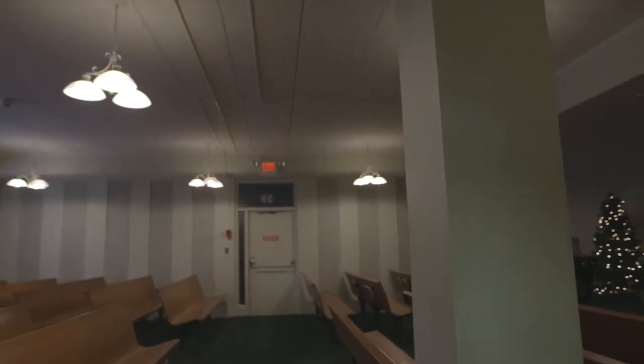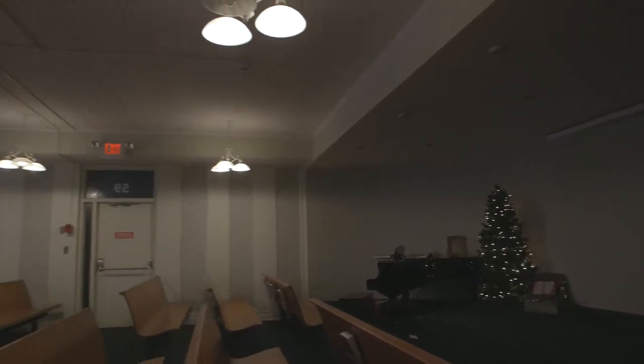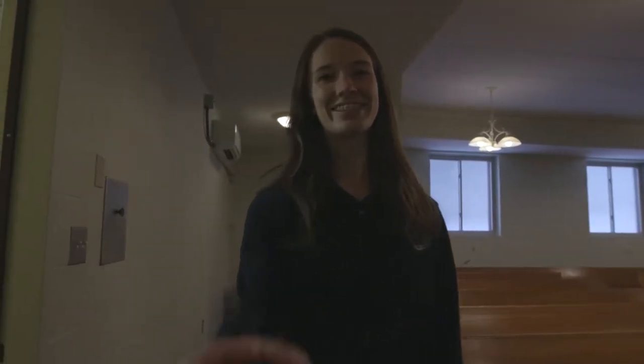In our chapel, we have dorm worship every single night as a family. We sing praises and listen to a little devotional. Well, that's the girls' dorm. Now I'll hand you back to Solana.